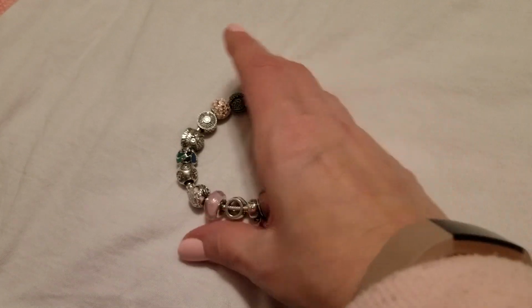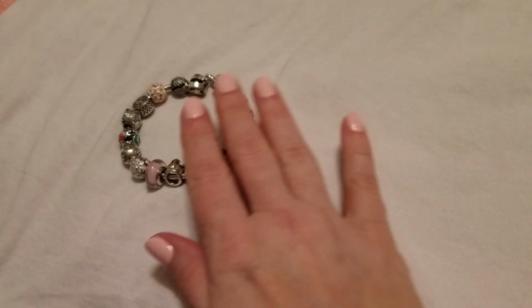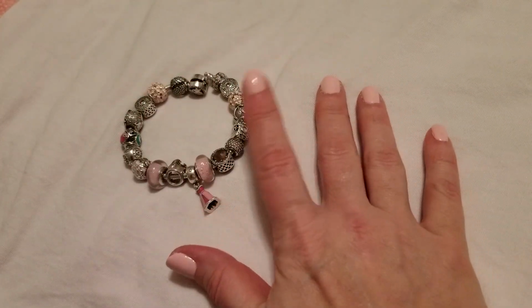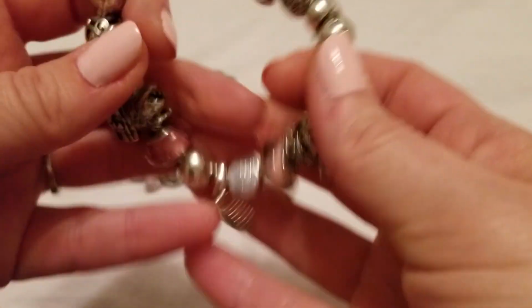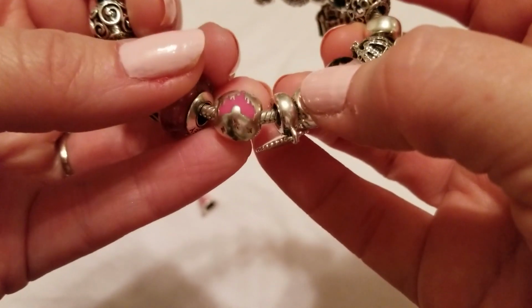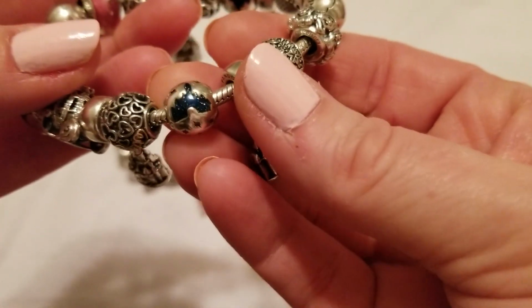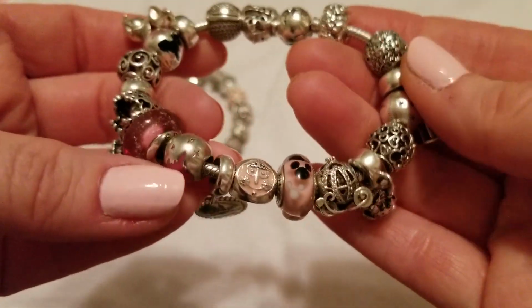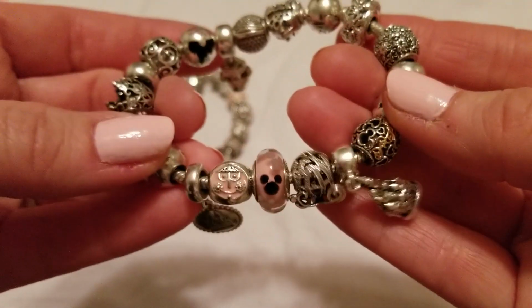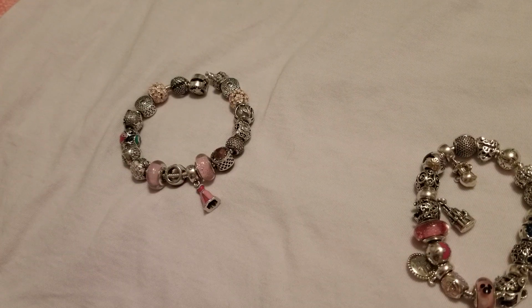Now, by no means is this done. I want to do more with it. I had always had an intention of doing one half of the bracelet blue and one half of the bracelet pink. I purchased the charms on my Disney Memories bracelet, this pink castle charm from Hong Kong, and the blue castle from the 60th anniversary. I had purchased both of those charms originally to go on this bracelet, and for a while they did, and I actually did have a blue and pink theme for a while.